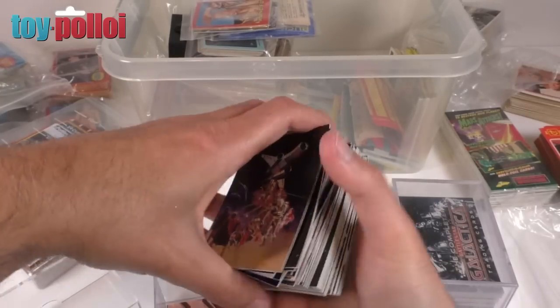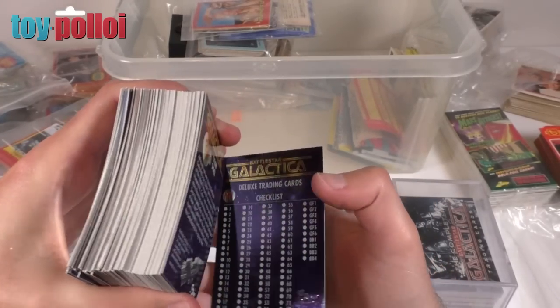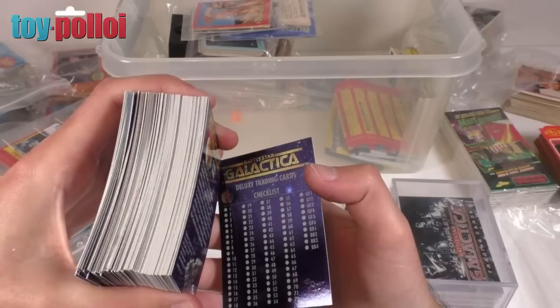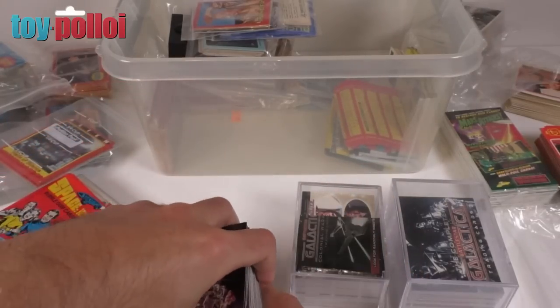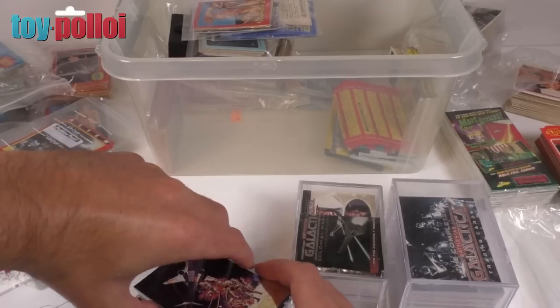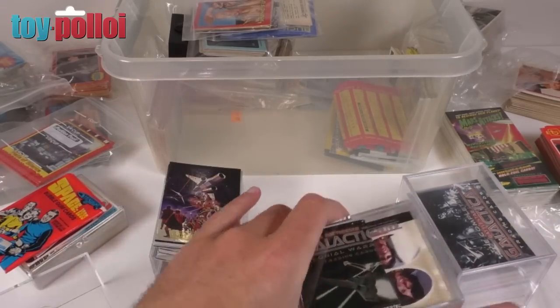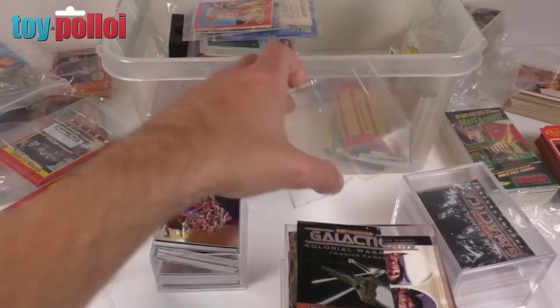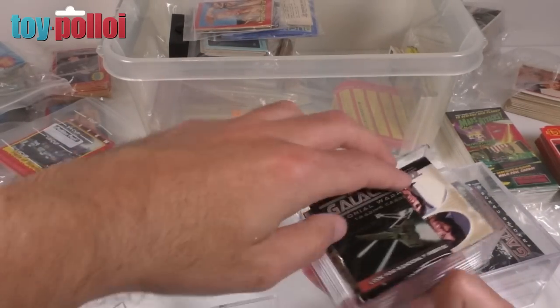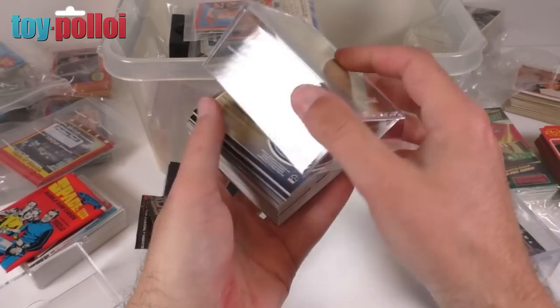So I picked up that was the base set of cards, of which there's quite a lot of them. There's 72 cards and a whole load of special edition ones. And then they started producing some other extra sets of them, all like autograph issues and things like that. So I picked up all of those as well. So I think this is the next set. Are these the autograph cards? Yeah, I don't know what these ones are.